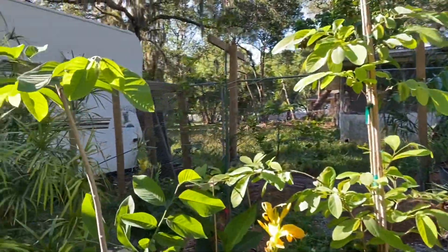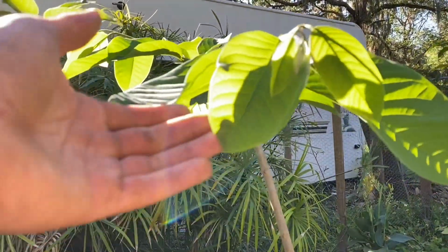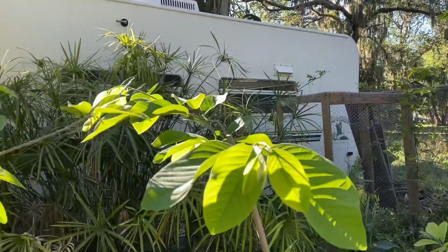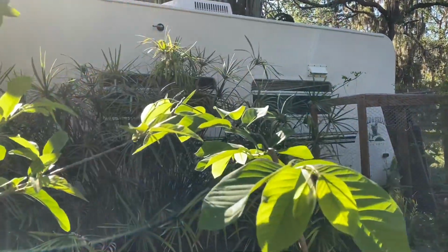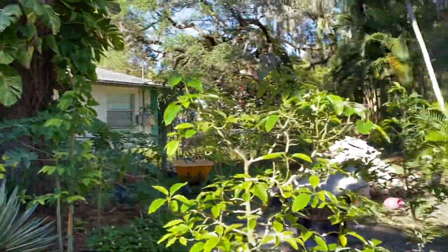And moving on, we have some Atimoyas. Here is a Priestley Atimoya. This one has beautiful new growth everywhere as well, and the leaves are kind of similar to a lot of my Atimoyas, but I know these are a little more rounded compared to my other ones.